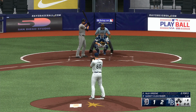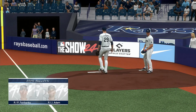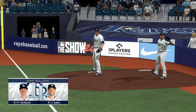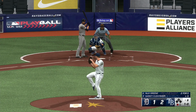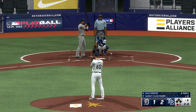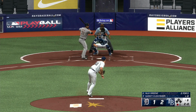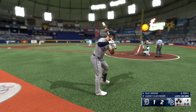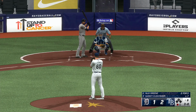He's already homered in this game. And a good eye there. Activity in the bullpen. Pete Fairbanks warming up for manager Kevin Cash. One down, bases empty. And the slider just misses. And another ball. I almost feel like he's frustrated a little bit. He wants to be challenged. Spencer Torkelson up next. Trying to hold a one-run lead, and we're in the top of the eighth.